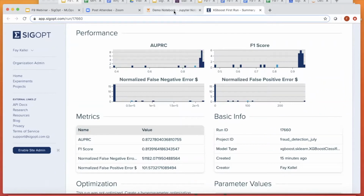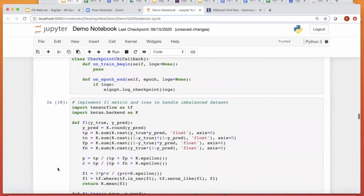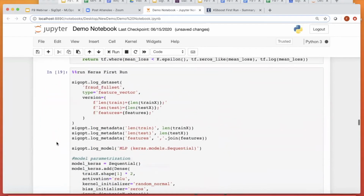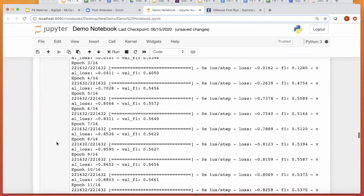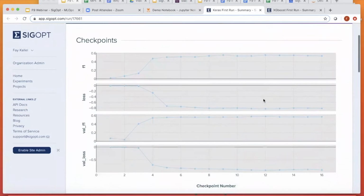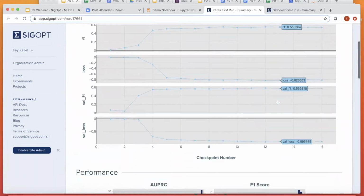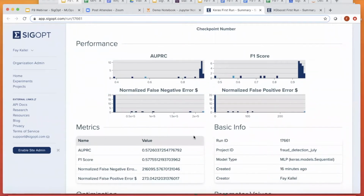Going back, I'm going to try here a Keras deep learning model, as you can see there. Let's look at the output of that model. Here's the finished run. In this case, it's a deep learning model, so I get a sense of the checkpoints, of how it converged over time. And then the same level of tracked information, performance across top metrics.